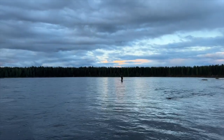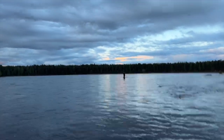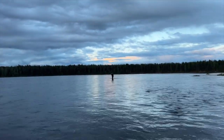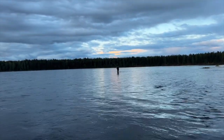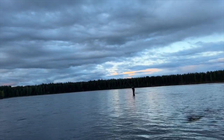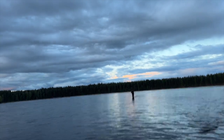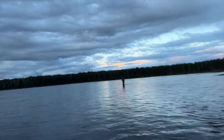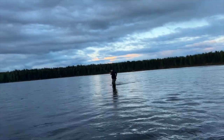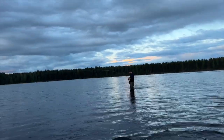Niklas has fish on. I'm a bit away, so I need to walk. Not sure if it's a trout or a grayling, but looks like a decent sized fish for this water. And this fly is hatching all over the place.